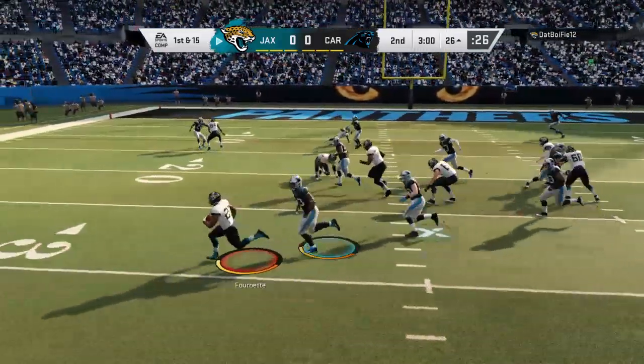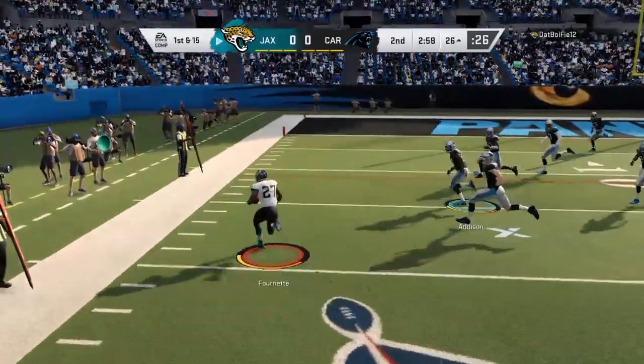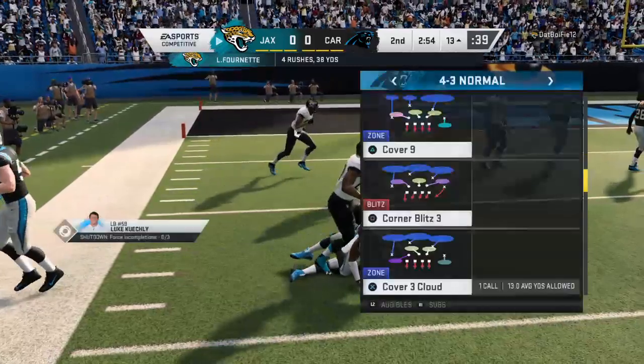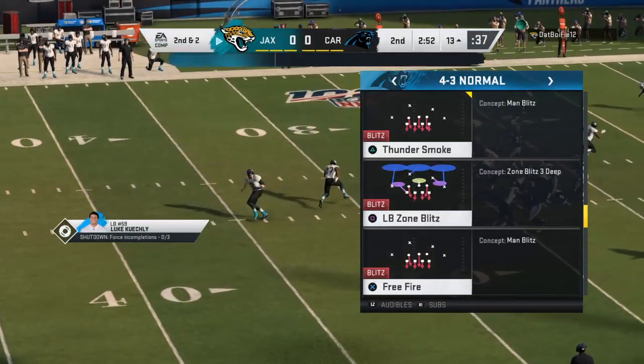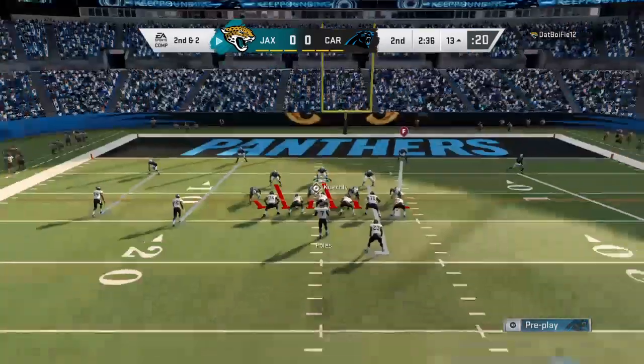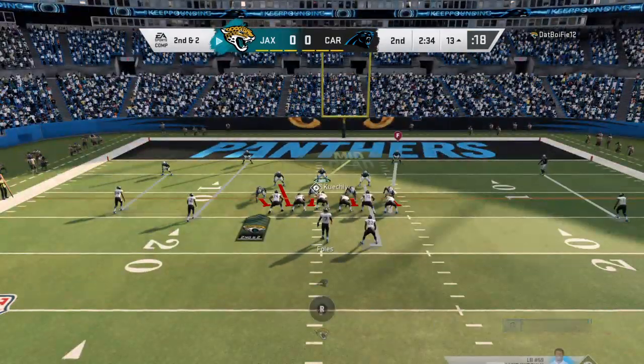After the penalty, it's Fournette. And they'll bring him down at the 13-yard line. They'll get 13 yards for the second play in a row. That was huge after being behind the chains on first down to make this second very manageable.